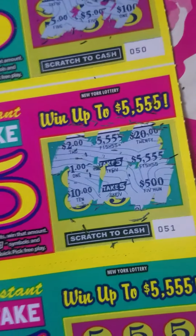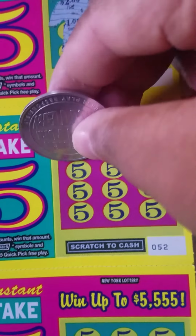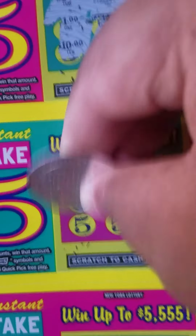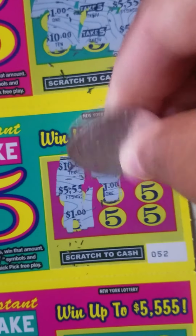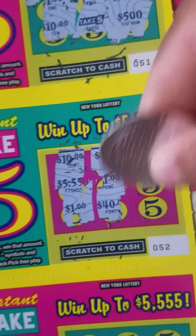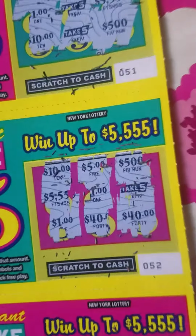I would have been really ecstatic if they had the $5,000 prize in there. Wow. But nothing on the second one there. Going to the third one. Okay, nothing on the third one. Let's go to the fourth and final Take Five ticket.